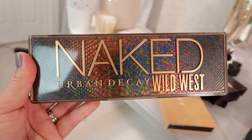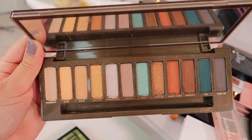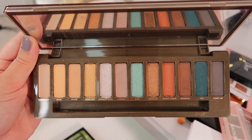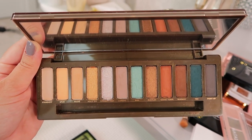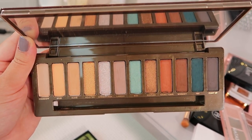Now, the next one is this Naked Urban Decay Wild West palette. I actually just got this one and I did my review very recently on it. So this is one that I'm going to keep. Now, I do like the idea of the browns and the pop of blue in here. I think some of you found it just not very exciting, but I actually do like these tones because they're so everyday friendly. And I do have a Urban Decay palette now with brown tones.